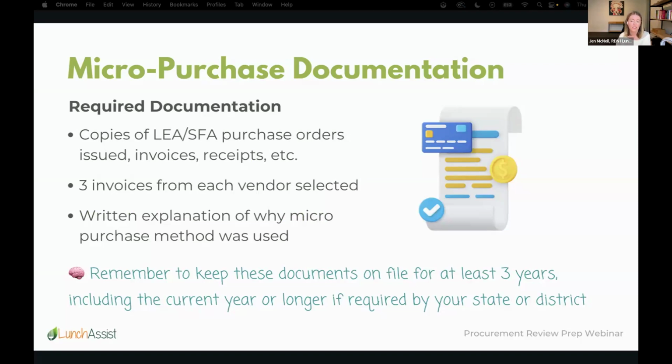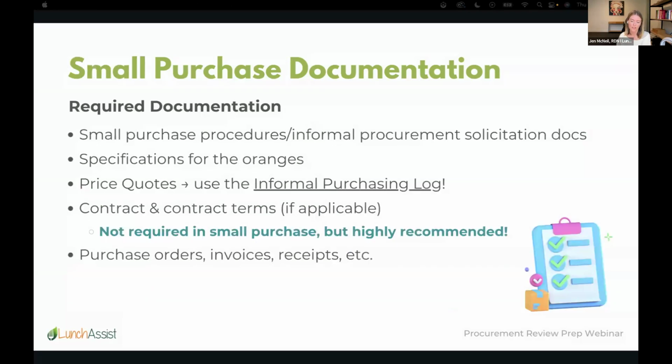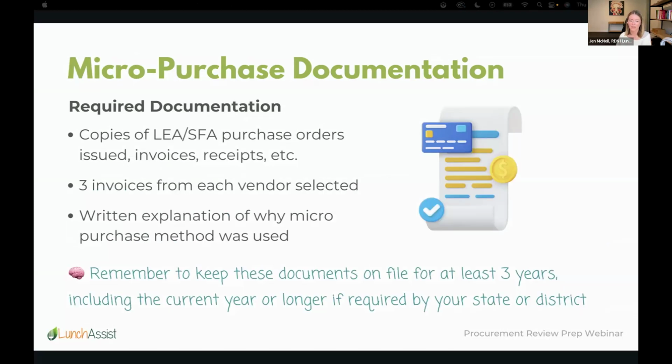Micro purchase documentation is pretty straightforward. It's essentially just going to be any copies of invoices and purchase orders. They're usually looking at 3 invoices to see what was purchased. And then the key is a written explanation of why the micro purchase method was used. If you can go back one slide, that's all listed here. So you really want to be able to explain why you used the micro purchase method. And that's pretty much it for micro.